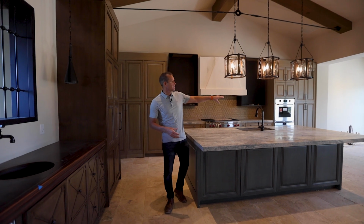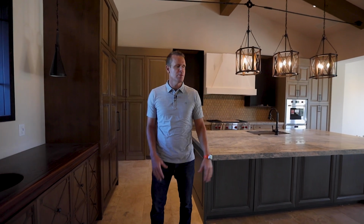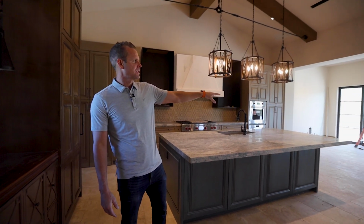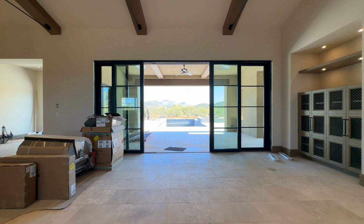Then of course we have our breakfast nook area. And the breakfast nook, little informal dining room, if you will. We also have sliders that open up to the outside. So again, you're maximizing that indoor-outdoor living.